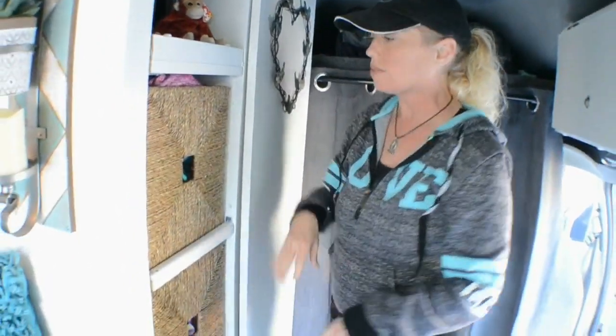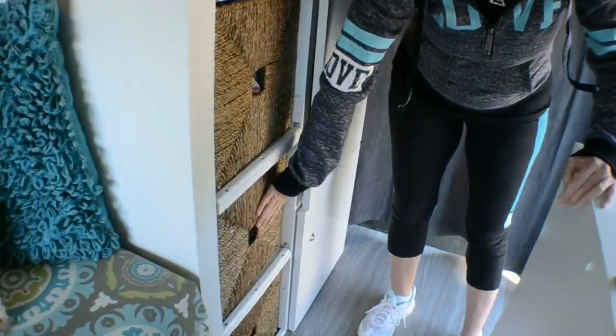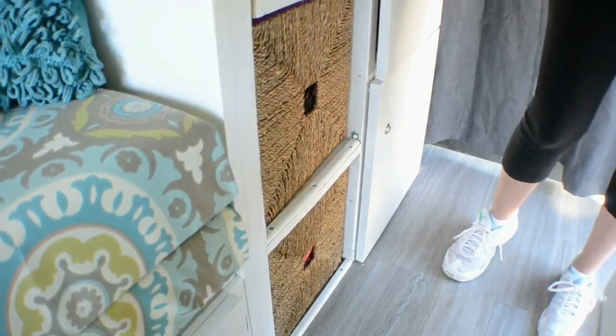And they all pull out. I've got shirts here, socks and underwear here, tank tops and shorts here, and then short sleeve shirts there. Up here is the long sleeve shirts. So I'm very organized, and I know where everything's at. That way it's easy to access and easy for me to get to.